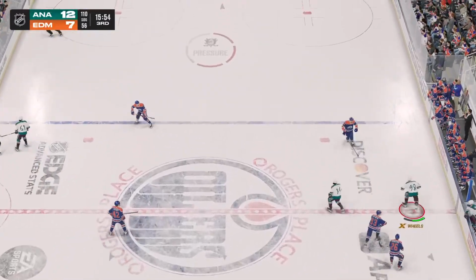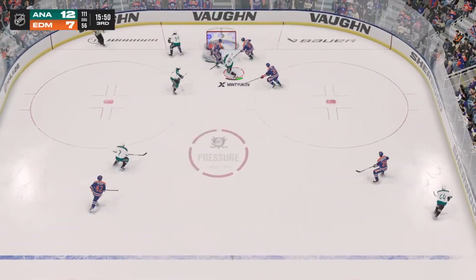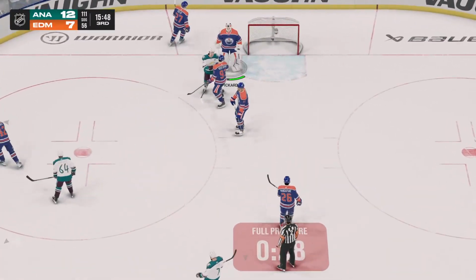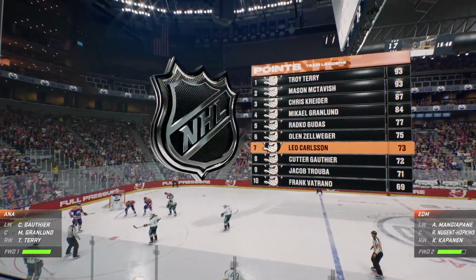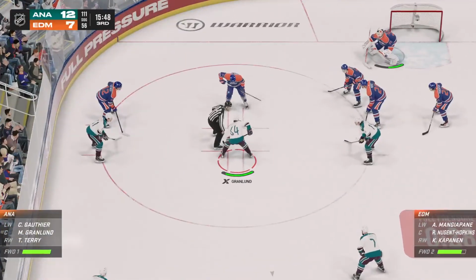Anaheim's got the puck in the defensive end. Here we go. Odd man rush here. Quick shot. Big time stop. Goaltender covers it up. We get a whistle to slow things down. Anaheim's been a dominant force offensively. Plenty of quality scoring opportunities, and they lead it big time early in the third.